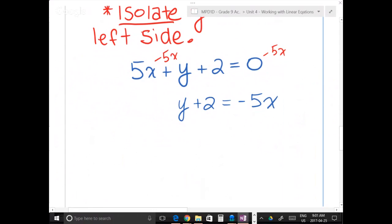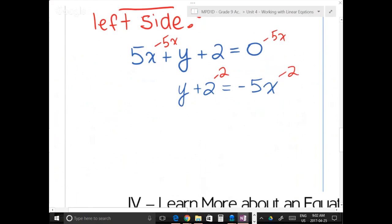So we're getting closer. Is y by itself yet? No. So what should I move next? Yeah, and how do I get rid of it? I'm subtracting 2 because that's the opposite of adding 2. If I do it to the left side, I have to do it to the other side. Mr. Bears, what's my next line going to be? Yep.